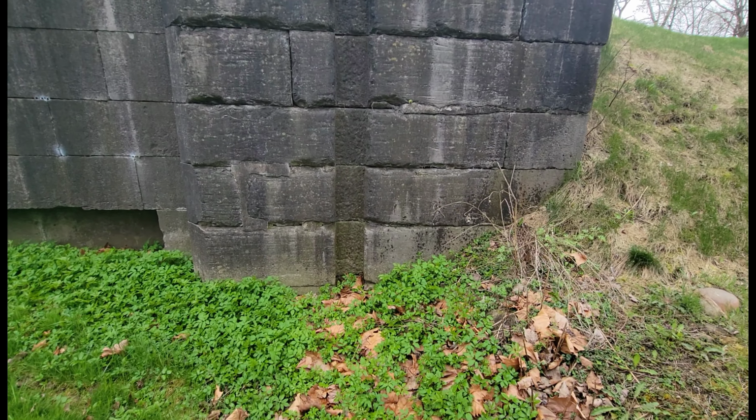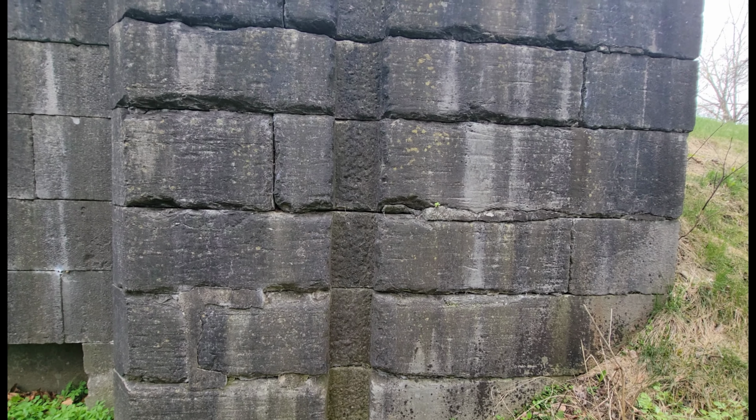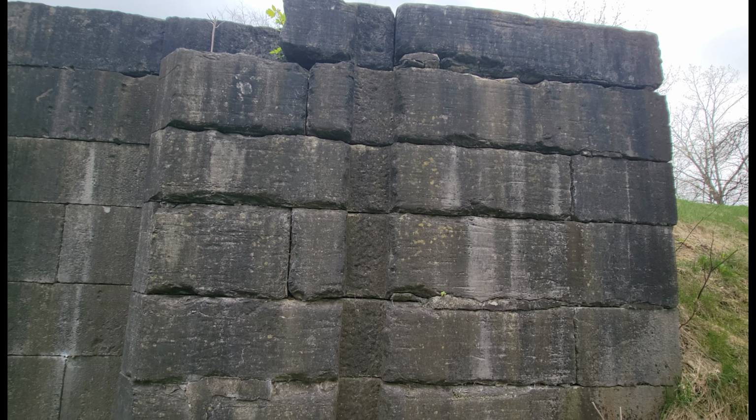Wondering what these were for. I might have even found out before. I've asked a few people. I think it was to build the cofferdam if you had to dewater the lock. I'm not sure though.